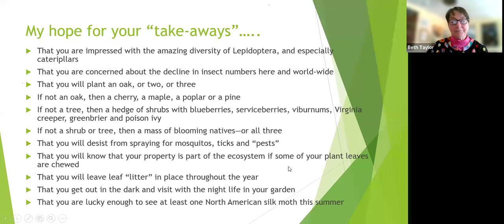If your plants are getting eaten, that's okay. If they're getting decimated, it's not okay. But if they're getting decimated, chances are it's by an invasive. There are invasive moths as well.